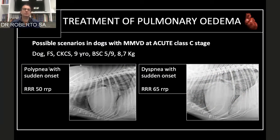So here is a possible scenario for a dog with mitral valve disease in the acute stages. This is a Cavalier in different stages of the disease. On your left-hand side is polypnea, starting dyspneic with sudden onset, with a resting respiratory rate of 50. And on the other hand is dyspnea, again with sudden onset, and now the resting respiratory rate was 65. The clinical signs together with the chest x-ray will help you stage it. If it's more interstitial, you can maybe go for one type of treatment, or if it's more alveolar, then you go for CRI of furosemide.